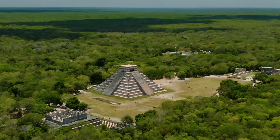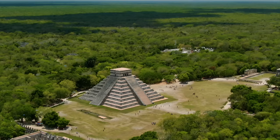Buenos dias. Today we ventured out to Chichen Itza. This has definitely been on our bucket list. It's one of the most famous archaeological sites. It's probably the pyramid that you think of when you see or hear about the Riviera Maya or the Yucatan Peninsula. And because of it, it's really expensive, shockingly expensive compared to other pyramid sites.